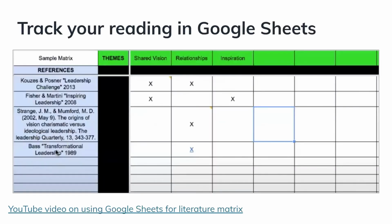You can also do it in Google Sheets. This one's a more simple example. Basically, they just put the reference on the left, and then they pulled out the themes that they think are most important and put X's in those columns to denote those themes, so that when they're writing their literature review, they can easily narrow down to what references do I have that talk about the theme of inspiration, for example. So this one's more of a business type example.